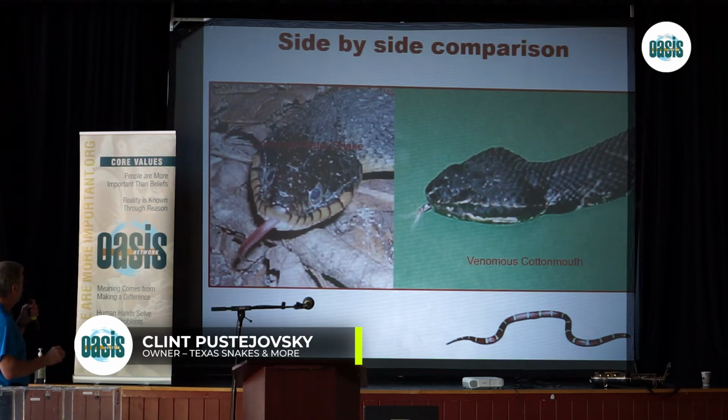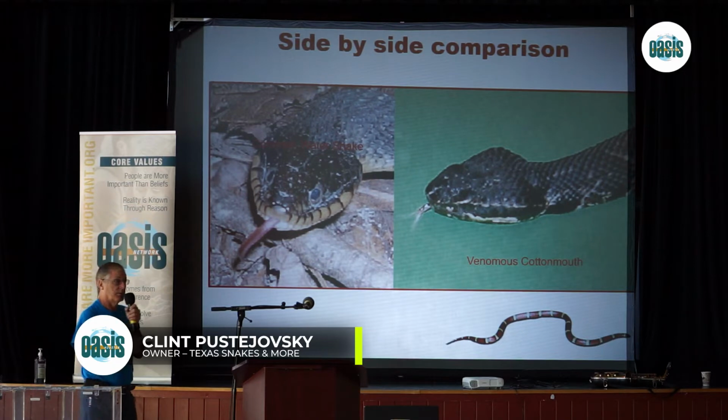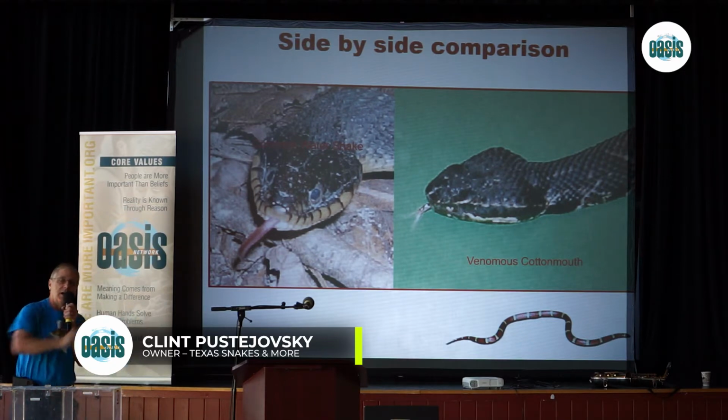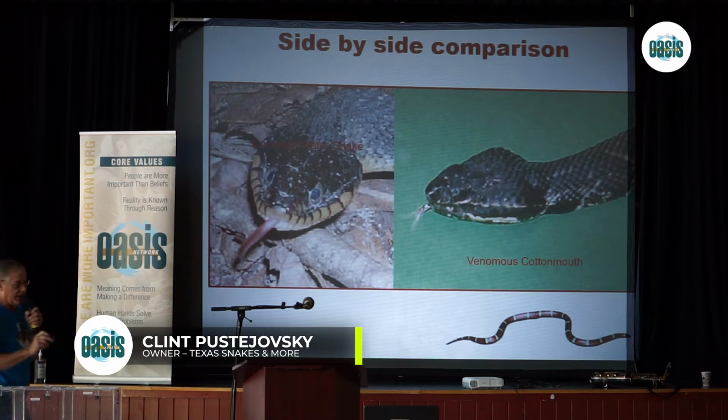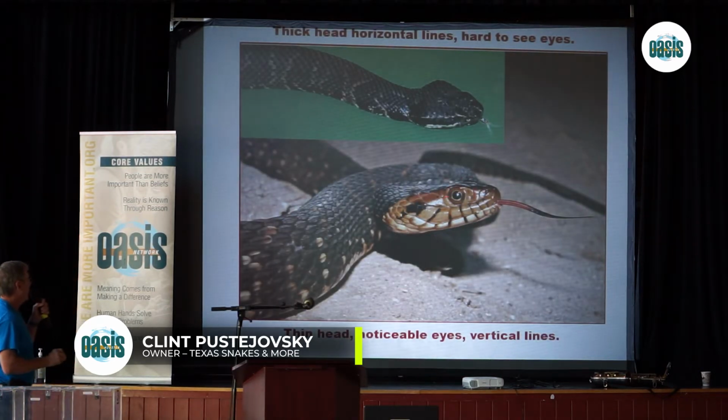Okay, so take a quick look. Eyes up high, vertical lines on the mouth. Eyes down low, horizontal lines on the top of the head. That is the big difference between the common water snake on the left and the venomous cottonmouth on the right. These are the easy things to remember. Here's another look. You can see the big eye.